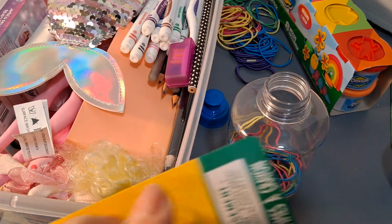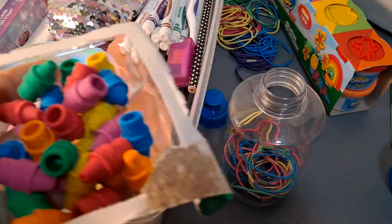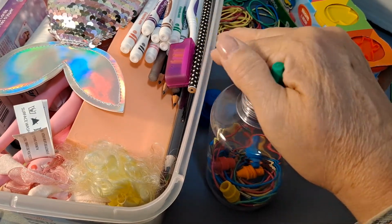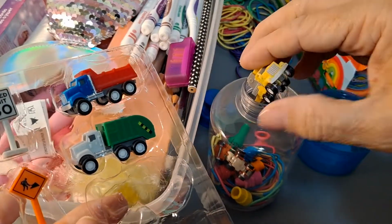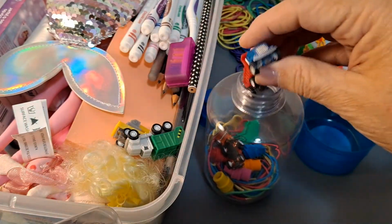I'll open these then and stick a bunch of these in there for the pencil tops. The Crayola brand are really good. Let me see if these work. If not, I'll stick them loose in there, but these are super cute, I think. Oh, they fit. They all fit. Nope, that one won't go. Nope, that one's a little tight. This one might, yeah, it fits.